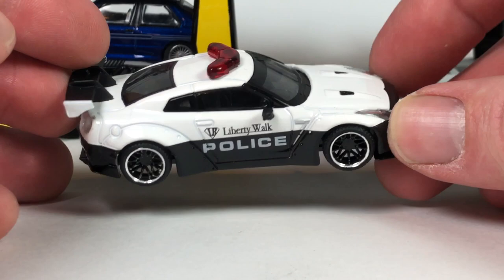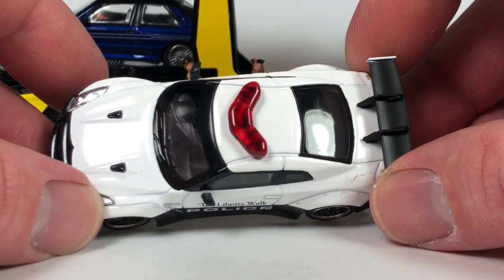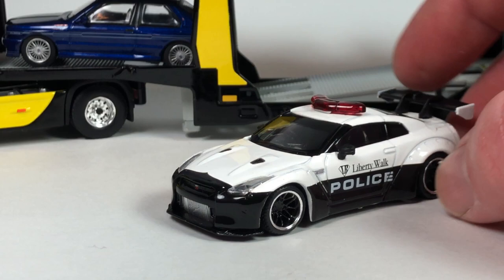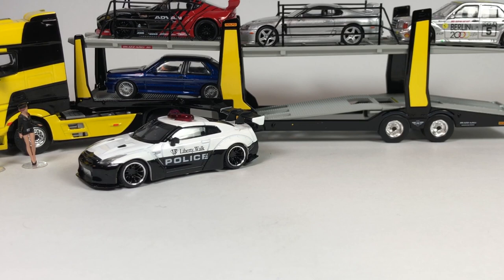So very cool. You've got the Liberty Walk body kit version with the big wing, and then you get the addition of a light bar. So that is kind of cool. We're going to go ahead and just let that sit out here for a minute. I will leave these over here as well. And then, let's see, which one should we look at next? Let's go through the Liberty Walk ones first.